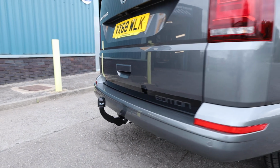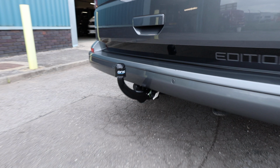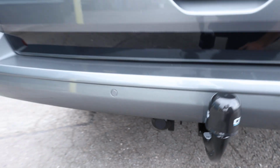First thing then, which has been added to this particular vehicle, which I think is quite nice to see, this one has got the Detachable Tow Bar, and of course we have got the electrics under here. If we pull that up, we can see that we have got 7-pin electrics there as well.